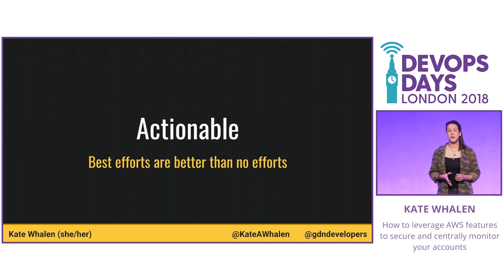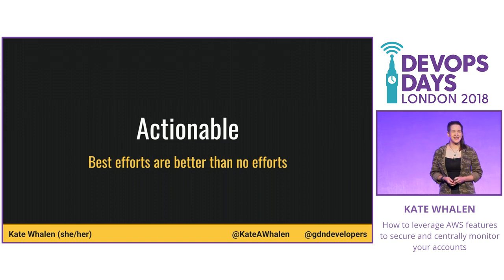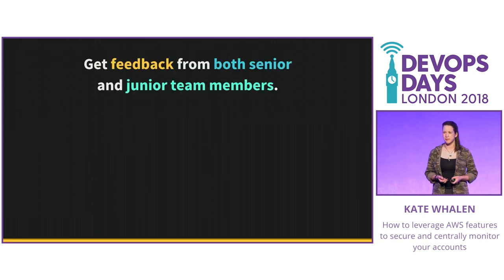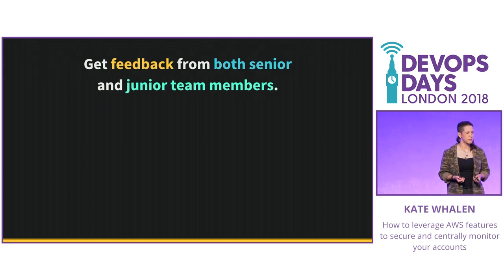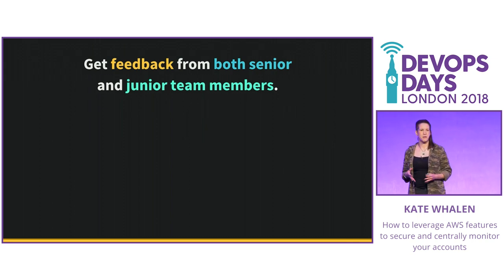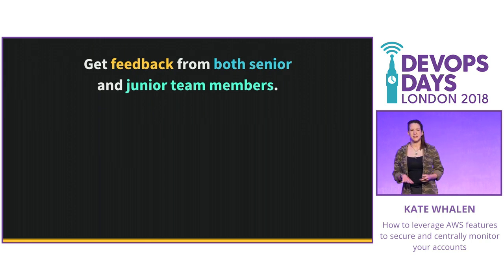If you're building internal tooling, you're incredibly lucky because your users are typically in the same building and they can't run away from you. So go and talk to them. Get feedback from both junior and senior team members. Your AWS power users already have some solutions to the problems or data that they need. So find out what they're doing and build it into your tool.